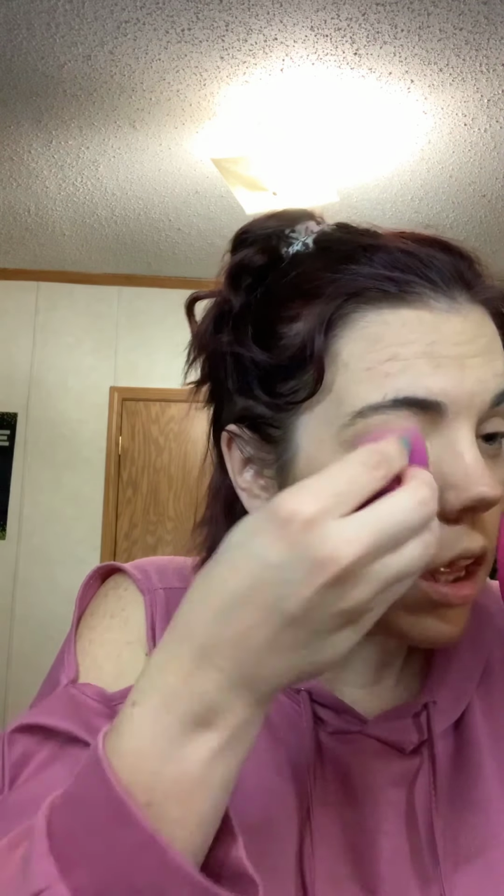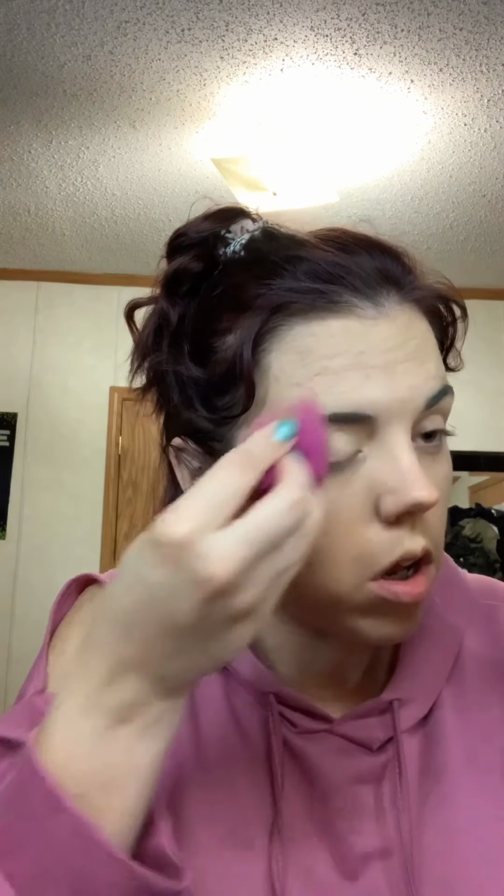I always want to make sure I get my hairline. I tried to do my hair nice tonight so it's out of my face as much as possible. And guys, it looks so good.